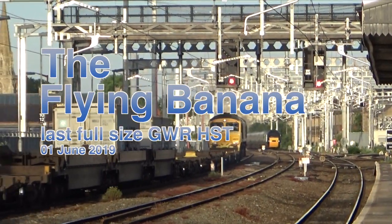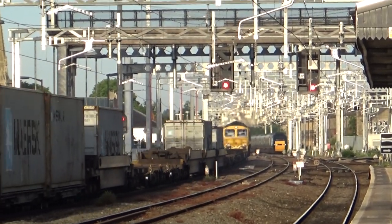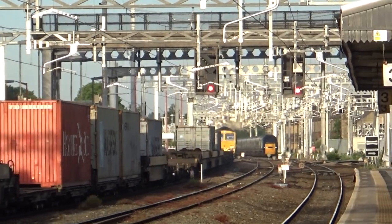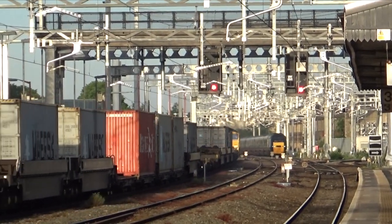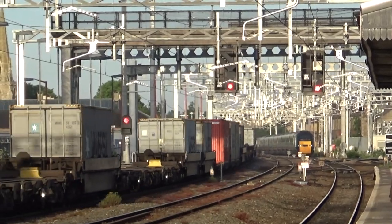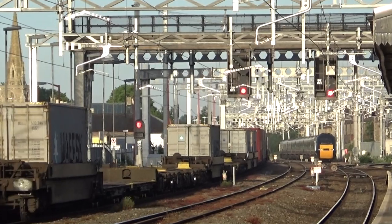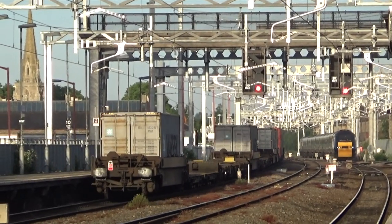Snaking its way under the wires and past Swindon's former railway works, the Great Western's final full-size HST, the charity special, the Flying Banana. Having already seen the end of regular departures from London Paddington, this was to be a memorable trip, raising money for charity, and it proved to be just that.